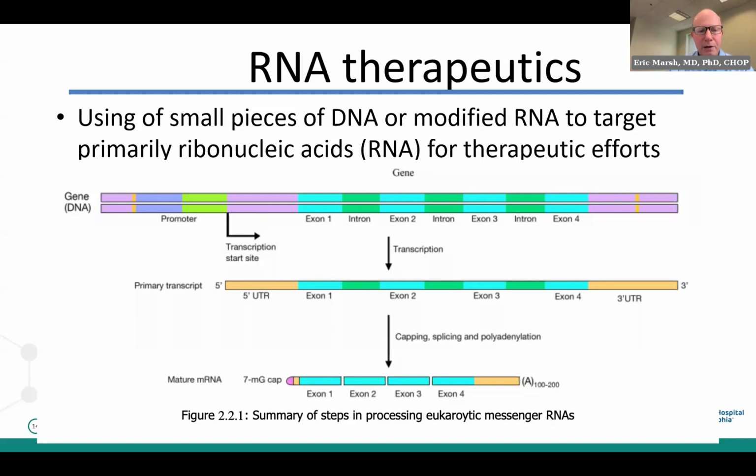So as Holly already explained, you go from the gene, which is the top row of this image, and that's the DNA, that's the gene. And then you get transcription of an RNA, which is that middle one. And so you could target aspects of that transcript in order to make it go away or to persist longer, such that you have more of the RNA being produced.